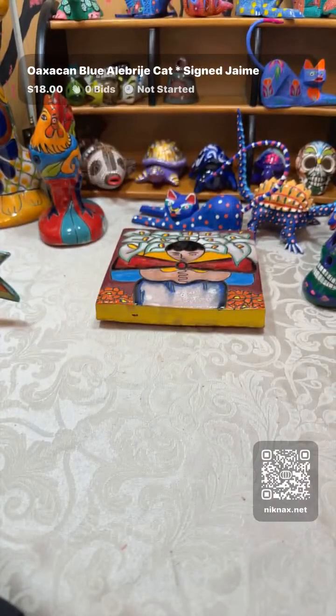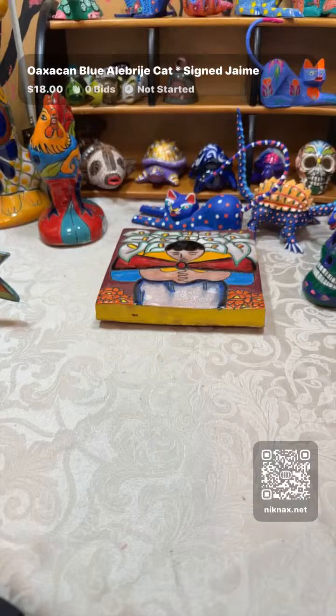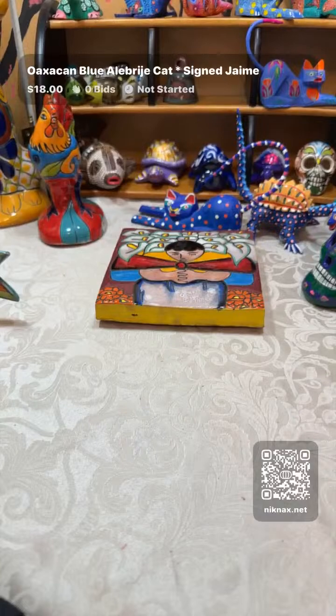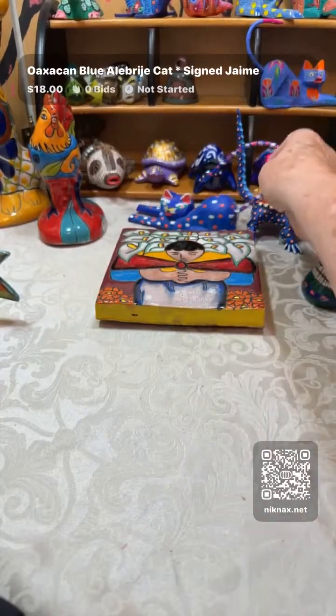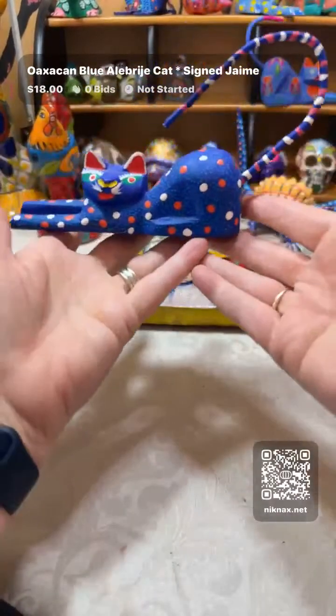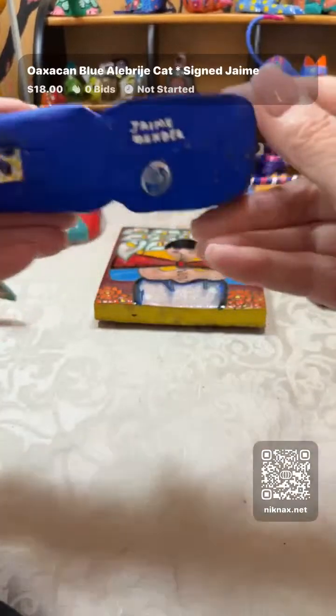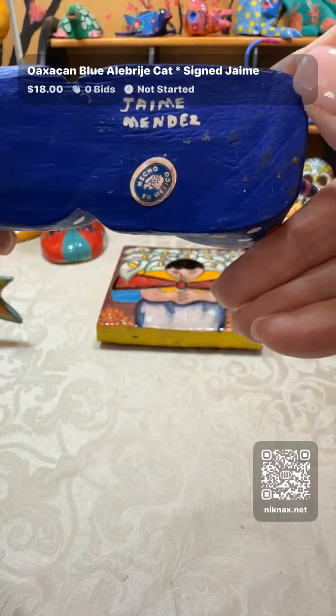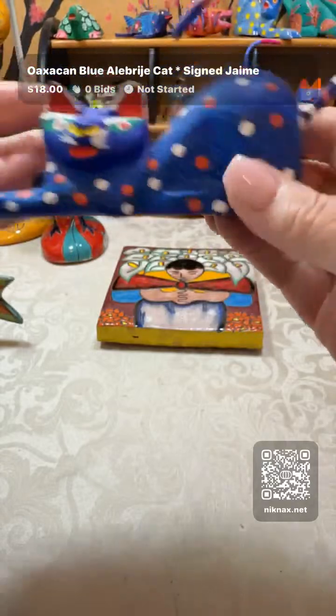Here's another alebrije. When I went to Mexico in October, I was saying alabrije. I was pronouncing the B, and they were like, no, that's not how you say it. So this one, I believe, is the one. Another large one, also signed and has its Made in Mexico sticker. It's by Jaime Mendez. Beautiful.